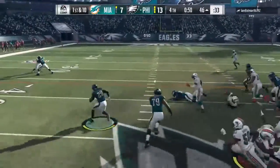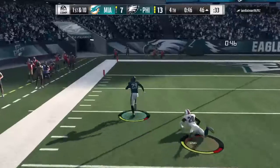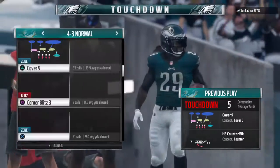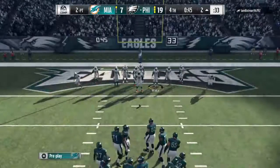Now a carry for Blunt. And an alley to run. 20. And he's across for the touchdown. And in the final minute, that should just about seal it. And that touchdown should make you feel comfortable.